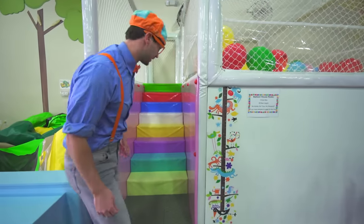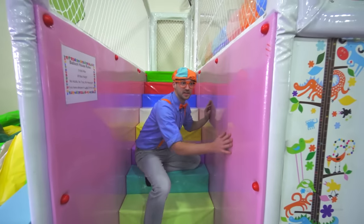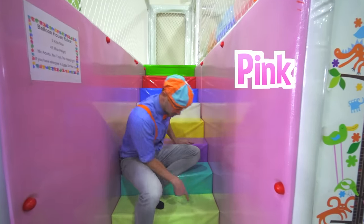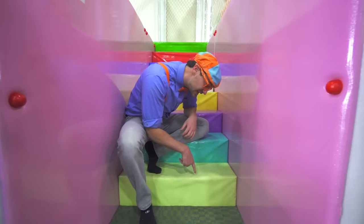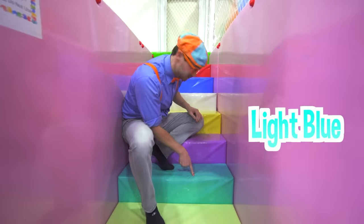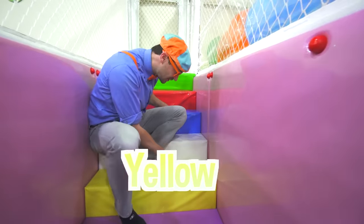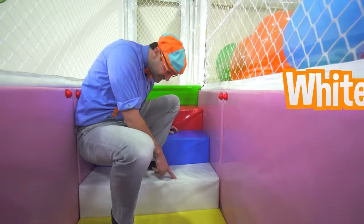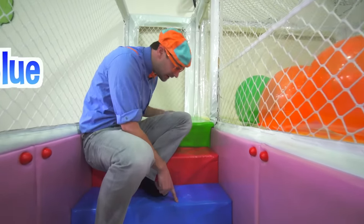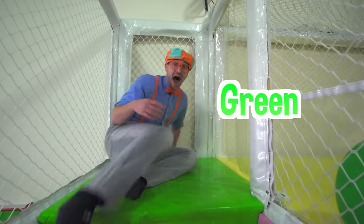I wonder what's up here. But first, whoa, look at these walls. They're the color pink. Ooh, in this step is the color light green, light blue, purple, yellow, white, blue, red, and green.